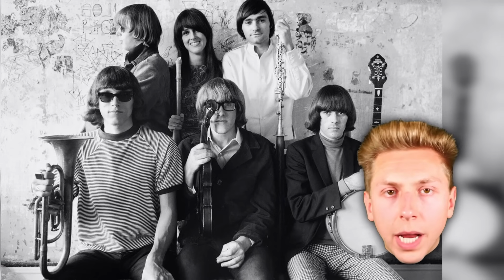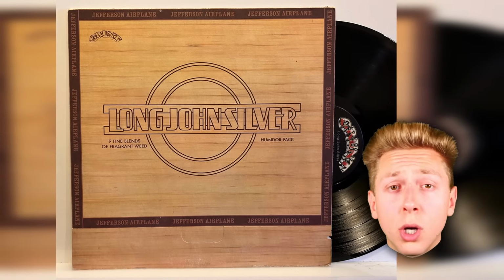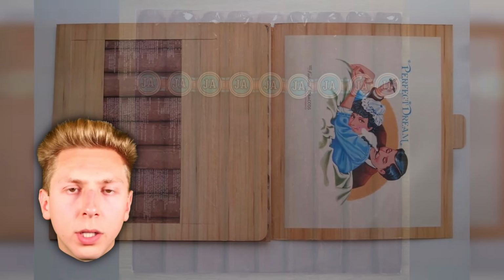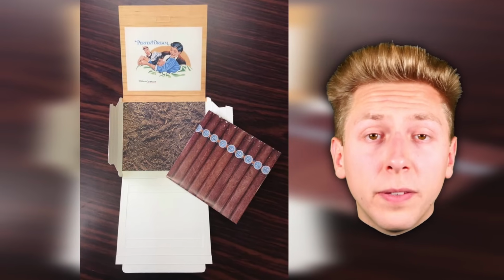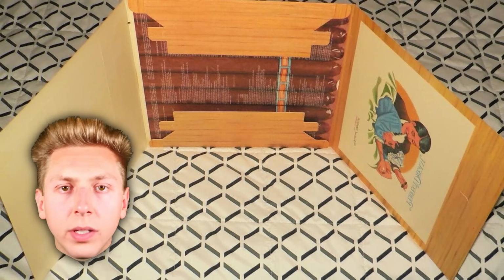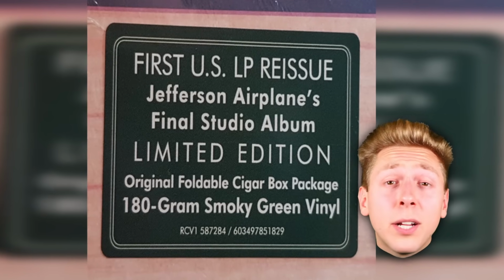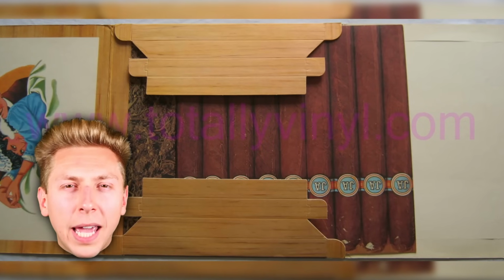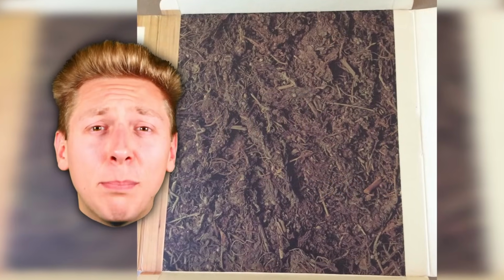Exactly 10 years earlier, 1972, was when American psych rock band Jefferson Airplane dropped their album, Long John Silver. For the original cover of the album, the band was going for a cigar box look, complete with a tie-in sleeve. That idea was further expanded on with perforated flaps that, once assembled, created a 3D box. Not all vinyl versions have this neat gimmick cover, some just have the basic box artwork. When brought back nearly 50 years later, the 3D design did return though. Apparently the design is also meant to replicate a weed stash box, but I had to be told that in writing because that looks like straight up mulch.